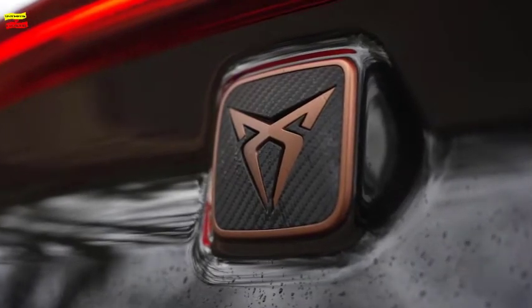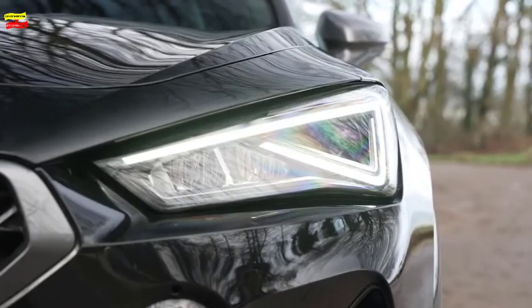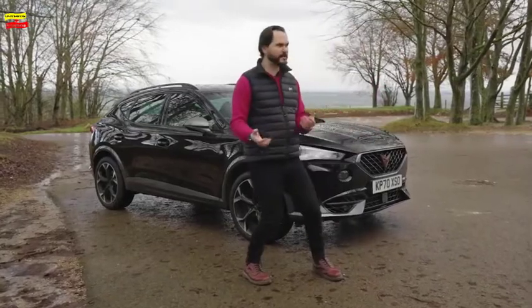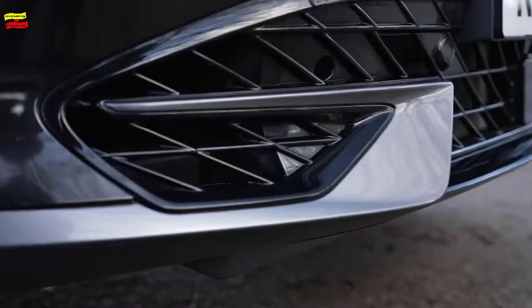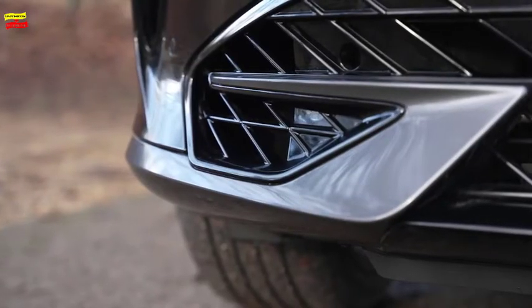That aggressiveness extends all the way across the front. I love these lights and how they echo the badge's angular nature, and these little diamond details really add to it. The small touches, which you could say might be lifted or borrowed from brands like Lamborghini, these little flick ups remind me a little bit of the Aventador without necessarily looking like it copies it.